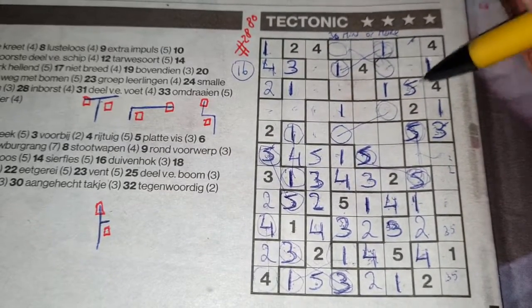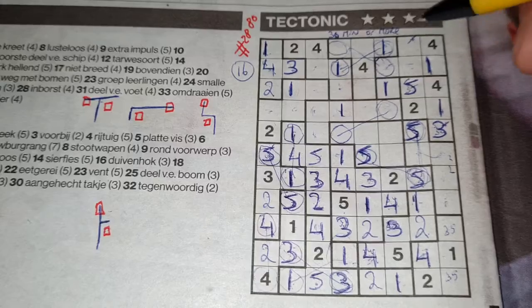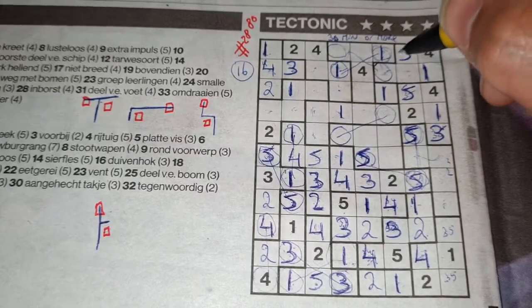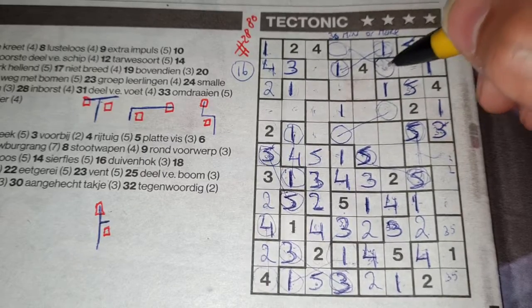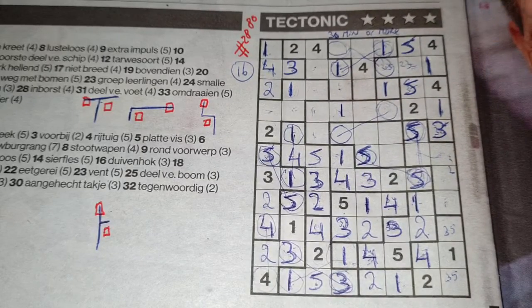Alright, those two boxes cannot be a 5 in this area. So one box left for the 5 should be there. Two numbers left in this area for the numbers 2 and 3. Let me mark those two boxes, 2 and 3. Okay.